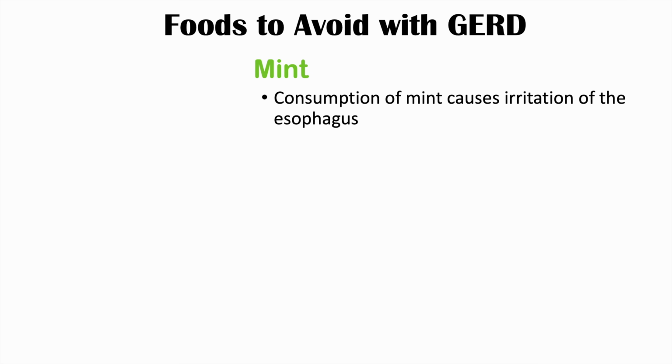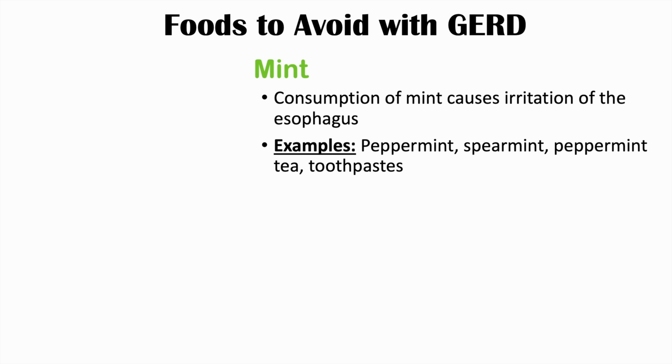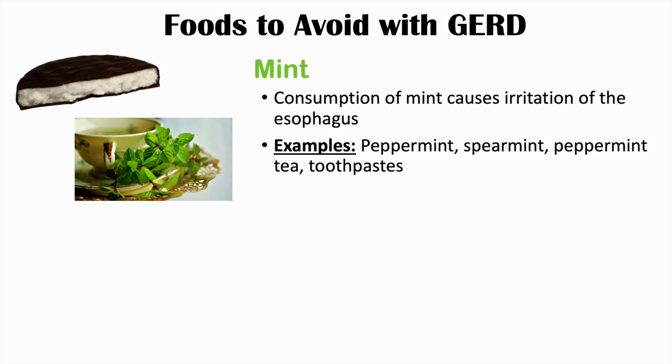Now, something else that can worsen symptoms of GERD includes mint. Consumption of mint leads to worsened acid reflux symptoms because it itself irritates the esophagus. Some examples include peppermint, spearmint, peppermint tea, and even toothpastes that contain mint as well. These can all increase acid reflux symptoms because they irritate the esophagus.